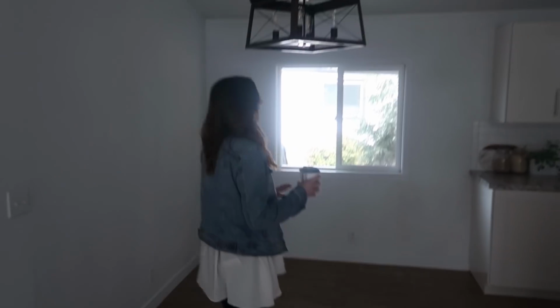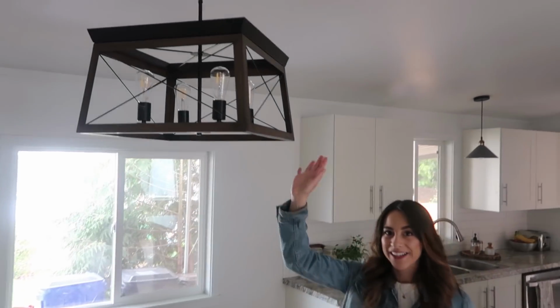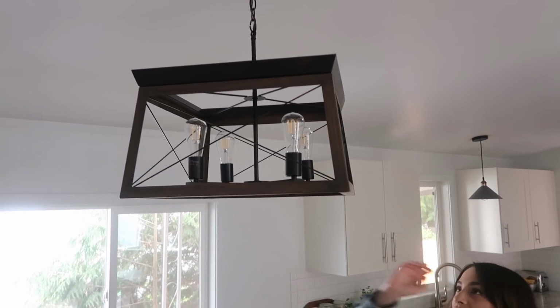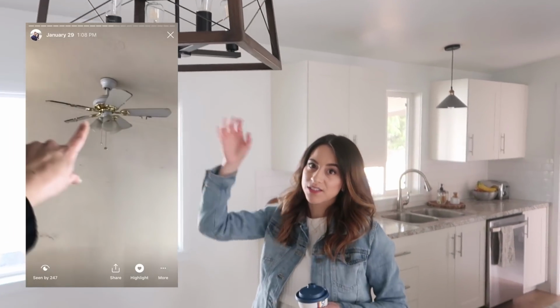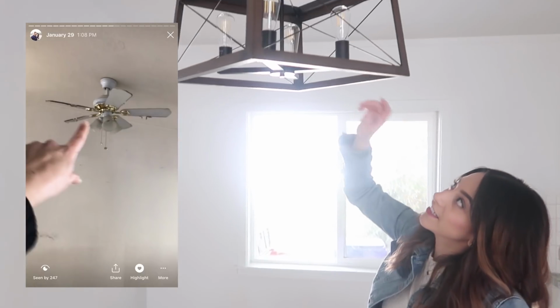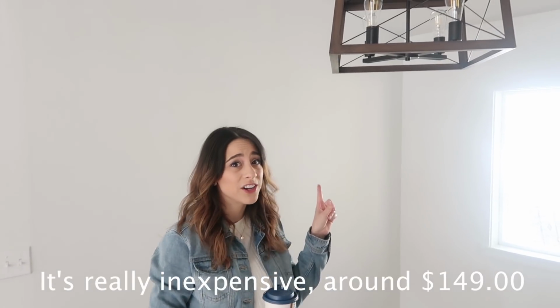Yes. Okay. So this lighting, oh my goodness, I love this lighting so much. I got these Edison bulbs. They're daylight Edison bulbs off of Amazon, so it's going to give you that bright, natural looking light. But this chandelier, I love it. A lot of times I'll look on Pinterest for ideas. I didn't see this anywhere, but as soon as I saw it on Amazon, I fell in love with it. It's really inexpensive. I think it was like $140.